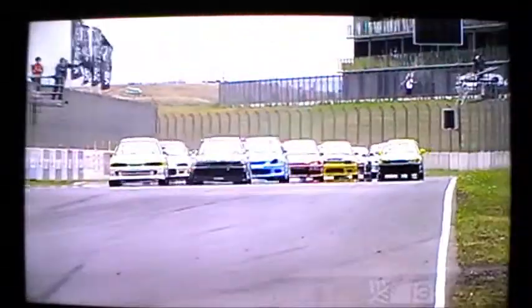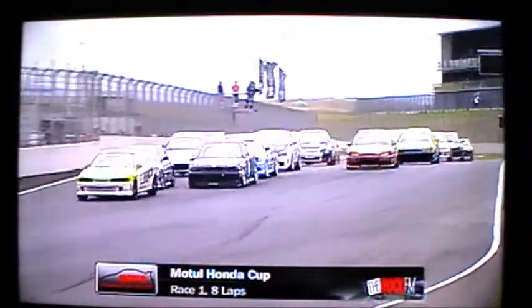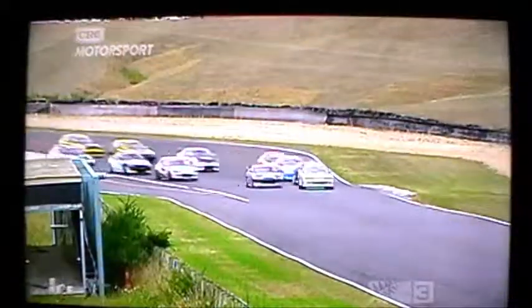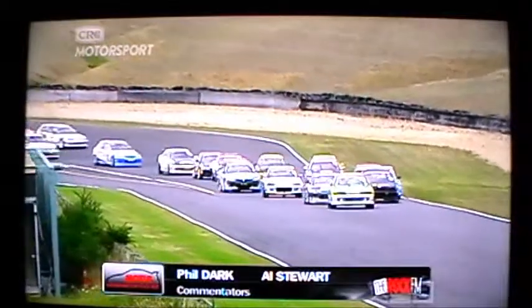And look at Shane Parsons. He carries the number 1 plate. He is the overall champion from last season, and he's already got up the inside of Richard G. And has he made the pass and moved into second as they go through the off-camber turn 1?